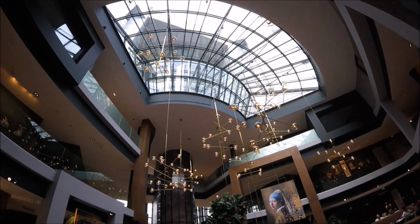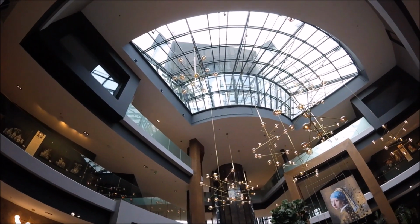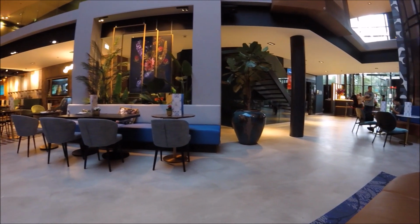There's this obviously rather nice looking bar area. You can buy breakfast at this hotel and go to one of the restaurants, and we'll cover actually one of the bars up there a little later in the video.